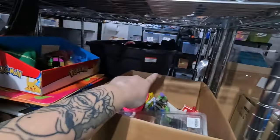But we might do something with these Pokeballs, and I'll need to check that. And then, what's down here in this one? This is why we need to find us a house with a better place for me to have all my stuff. And we need to get rid of some, dang it.